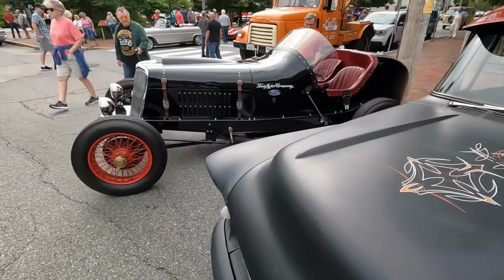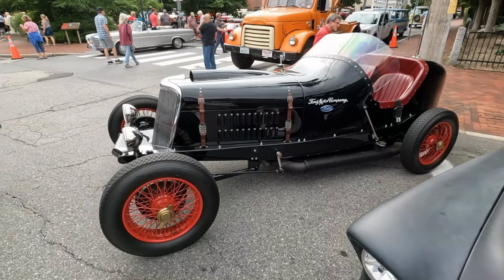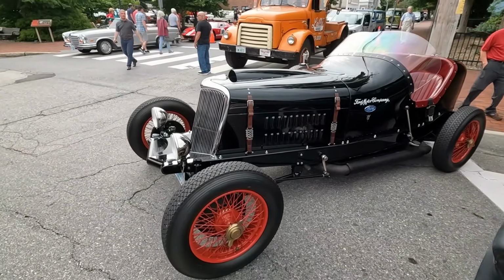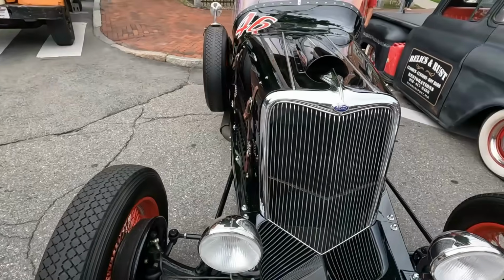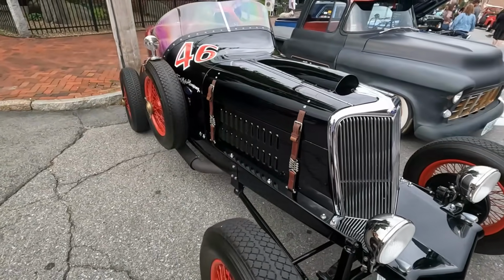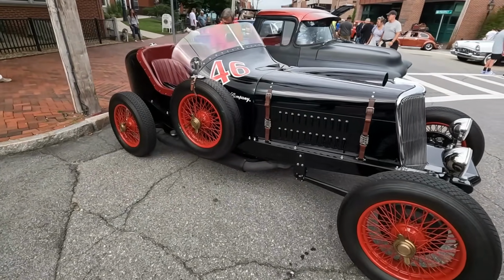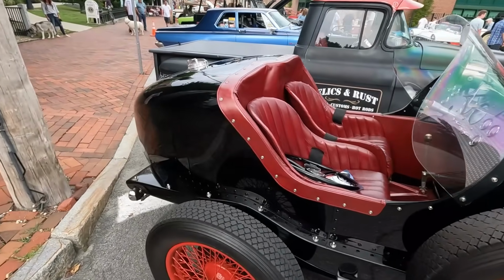Hey, it's a Paul Norman car. This is Peter's buddy's car. Oh, really? That's cool. Yeah. And this is his truck. Oh, yeah. Where's Peter? 34 Ford. They just dropped it off. Maybe it's not. No, you see it? That's it.